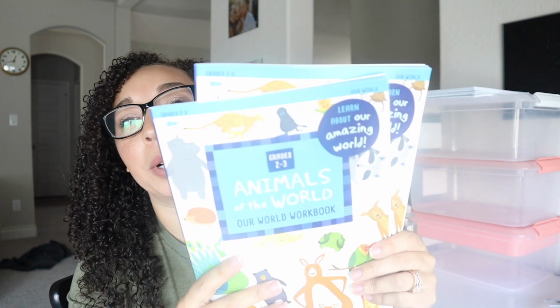And then I got these for my 9-year-old and my 7-year-old daughter. These are just little workbooks. They don't have to do them, but they like doing little things like this, and it pairs well with Cycle 1 CC. So this is Learn About Our Amazing World, Animals of the World, Our World Workbook.